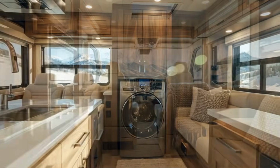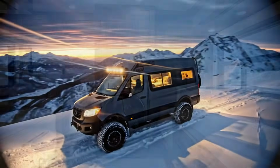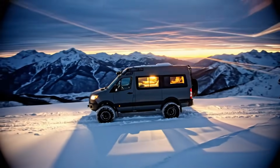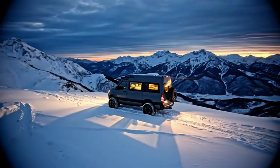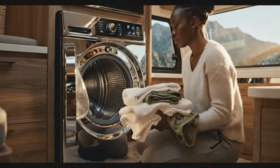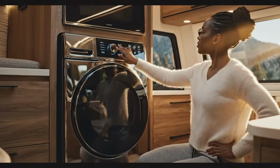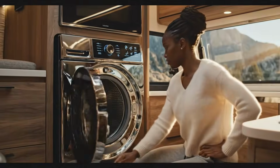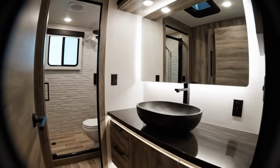Connectivity is another place where this vehicle quietly flexes. With satellite internet mounted on the roof, you can work, stream, and stay connected, even in heavy snow. What's wild is that the system actively melts snow off itself to stay functional. While everything else outside is frozen solid, the EarthRoamer stays online. That's the kind of thoughtful engineering you only notice when conditions get extreme.